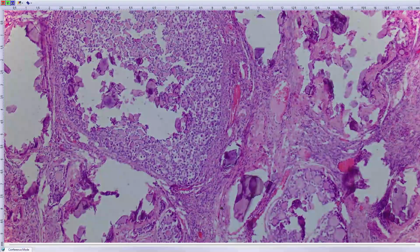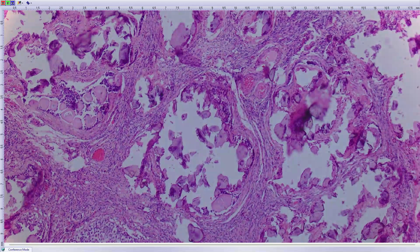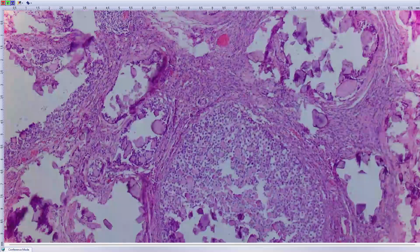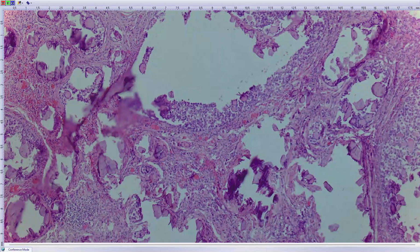You're a lucky pathologist. Sorry? You're a lucky pathologist. Yeah, this case and also the androgen insensitivity syndrome came within 1 week. And these are just routine cases from Chicago. So yeah, I was excited today. And this is my last case and my last work.